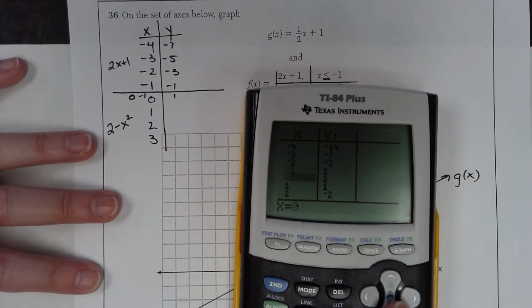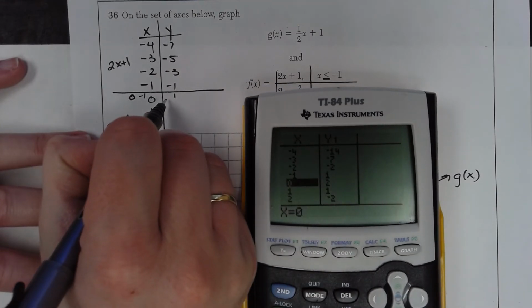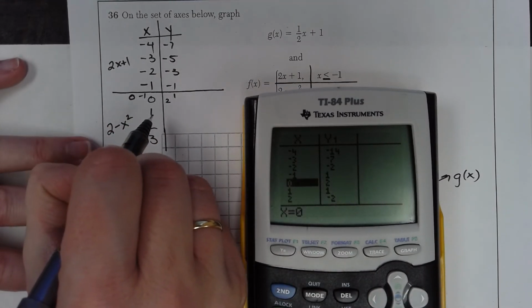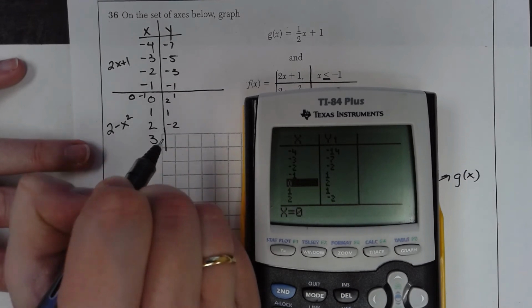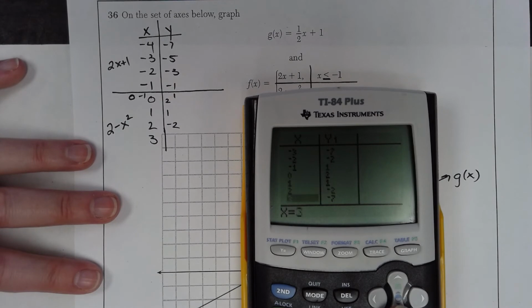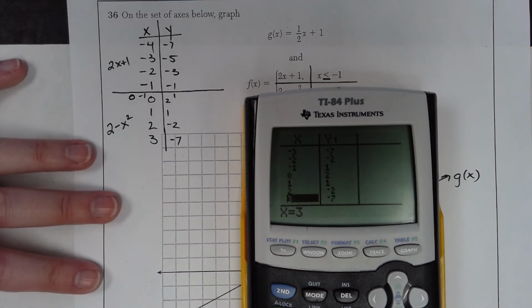Now, the rest of my table, I have the point 0, 2. That's on my calculator. So 0, 2, 1, 1, 2, negative 2, and let's see, maybe I can get one more, 3, negative 7. Yeah, those numbers are getting a little crazy. I'm not going to do those.